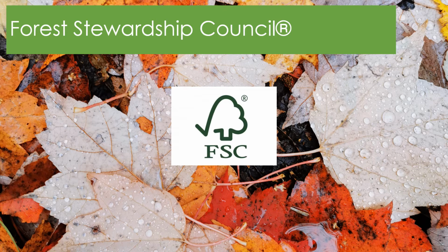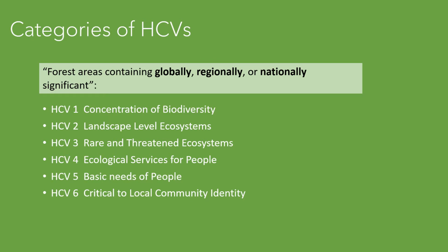For context, FSC is an international multi-stakeholder organization established in 1993 that promotes responsible management of the world's forests with a market-based certification program. There are 10 principles in the FSC Boreal Standard that are covered in our other presentations, specifically the Intro to FSC presentation, which can be found on the Wakatoan website, and I recommend you check it out if you haven't already. So with the FSC standard in mind, we'll dig further into what high conservation values are.